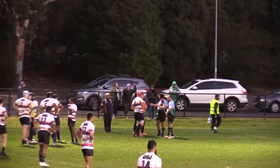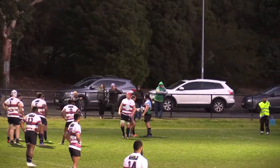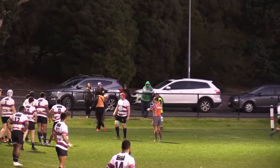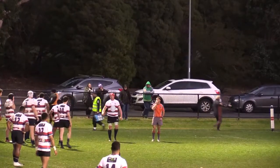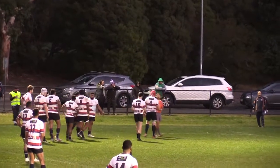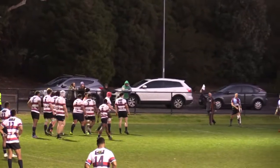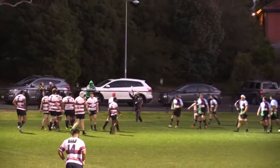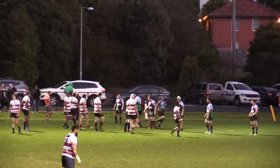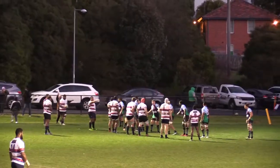I think Hamish Bertram, the number one over there, has seen something and he's brought it to the attention of McLaughlin. So something has gone on behind play, and it's going to be a penalty to Box Hill. So Maloney probably will put it in the corner again to give an attacking line out to Box Hill. Let's see if they can make this territorial advantage pay. They desperately need a try to get back into this game. Well, they need the ball, and they need to touch the ball.